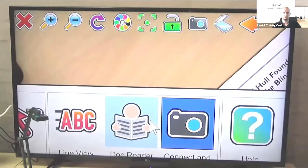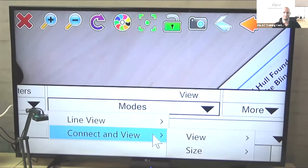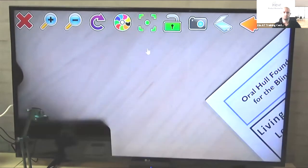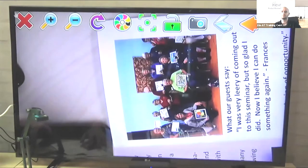All right. Actually, I have it Connect and View. Just a moment. I'm going to set it up for full screen so it's easier to see. Now I've got a document under there.